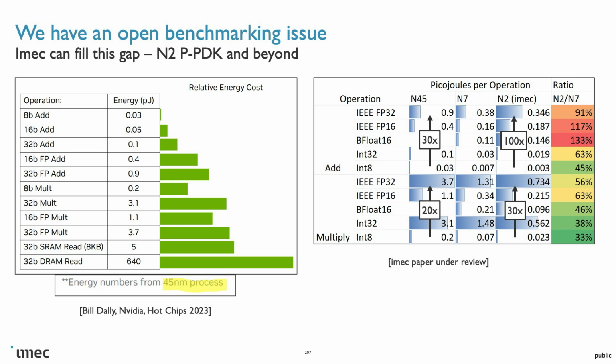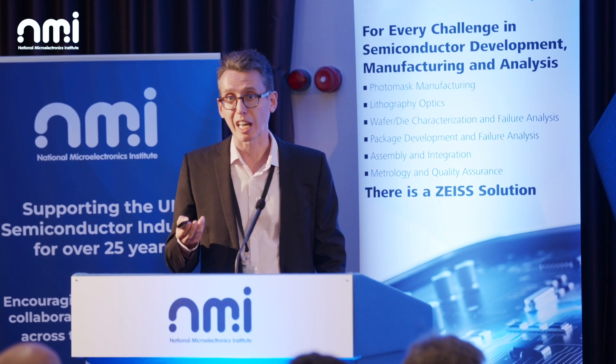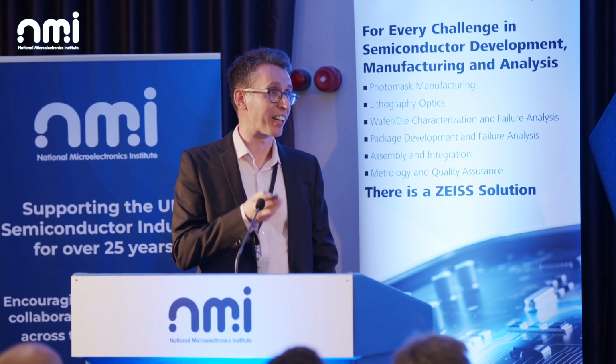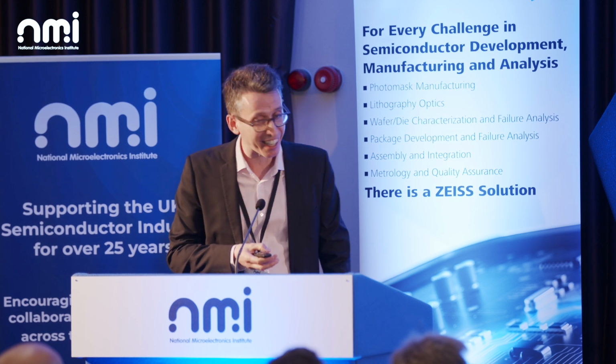everybody references 45 nanometer energy data. Yeah, this is data from 2014. Academics do this when they propose new accelerators, new architectures. Even chief scientists at large companies do this. And so this is a gap, right? We know that 45 nanometer is not representative of today's products in advanced nodes. So IMEC there is trying to fill a gap, catch it while you can.